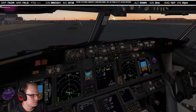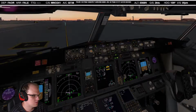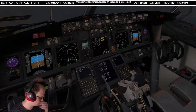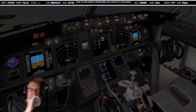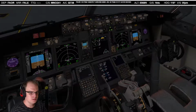Pull the mask towards you. Place it firmly over your face. Although the bag does not inflate, oxygen is flowing to the mask. If you're traveling with a child, secure your mask on first and then assist others. Keep your mask on until a member of the crew advises you it is safe to remove it.